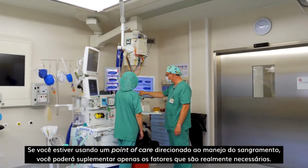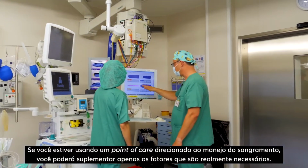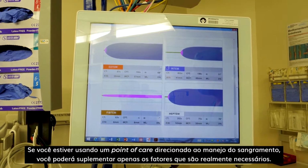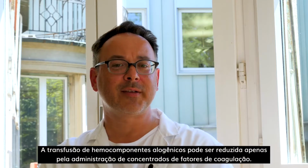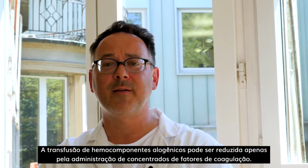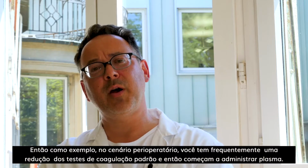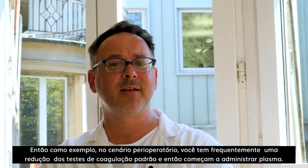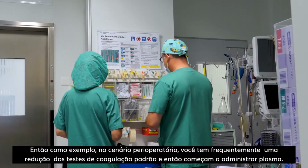If you're using a targeted point-of-care guided bleeding management, you will be able to supplement the factors which are actually needed. Transfusion of allogeneic blood products can be decreased just by administering coagulation factor concentrates. Just as an example, in the perioperative setting, you frequently have an impairment of standard coagulation tests, and then people start to give plasma.